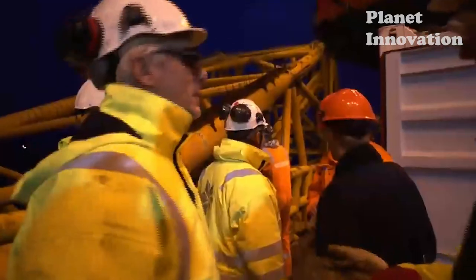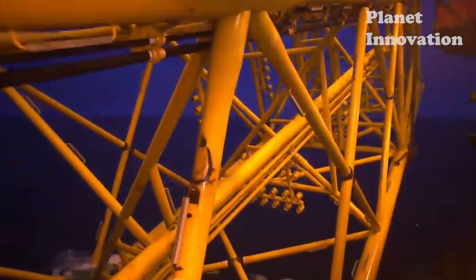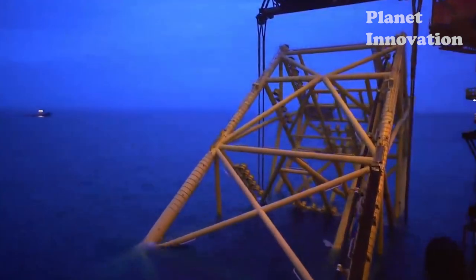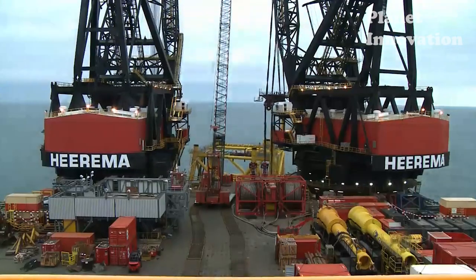When the machining process is completed, we move to the process of moving and installing the jacket. The offshore installation takes more than 2 weeks. Here, the technique requires absolute precision. Two giant cranes will take on this heavy job.